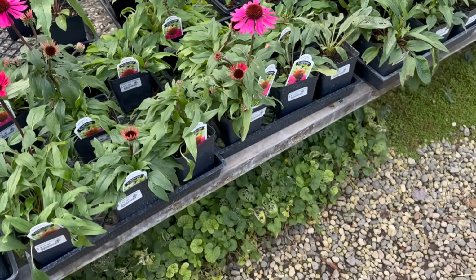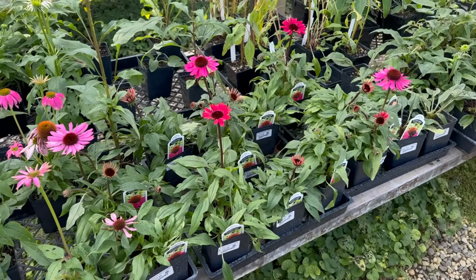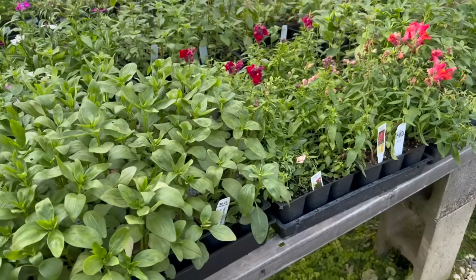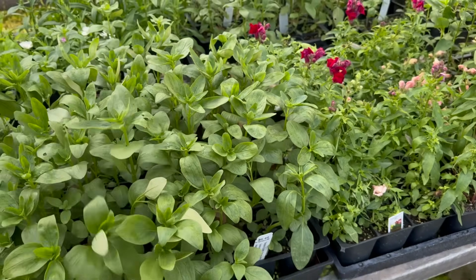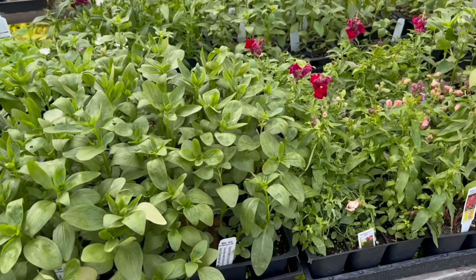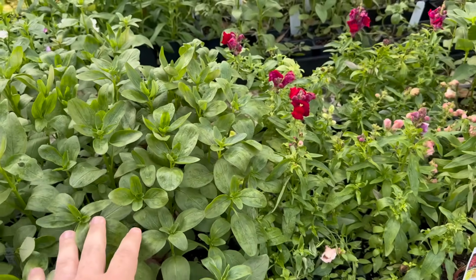I could do a pretty good sized drift of these, and that would be kind of impactful in the garden, and then they would take off in the springtime really nicely for me. Some snapdragons, the Madame Butterfly Bronze. If you've been hanging out, you know my struggle. I probably should grab a 6-pack of these. These would be a really good one to grab for me.